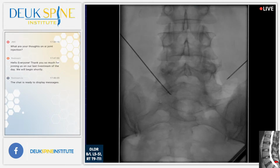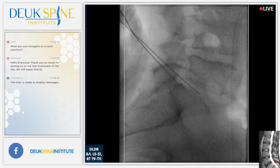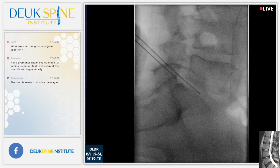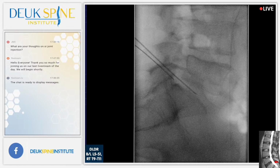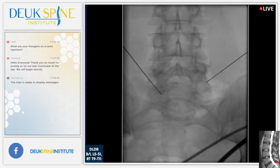I may be too lateral, which is okay. I just need to be a little bit more medial. Shot. All right, let's go with an AP. So I'm using a combination of front, back, and side-to-side views to try to navigate this needle into exactly the spot. And it's extremely challenging, but that looks really good right there.